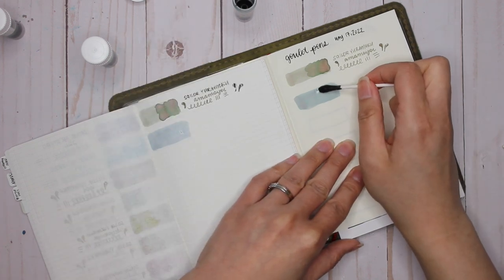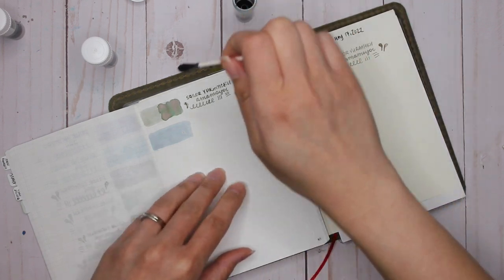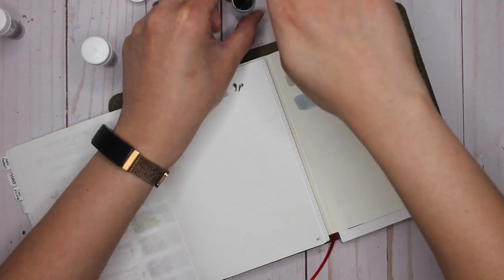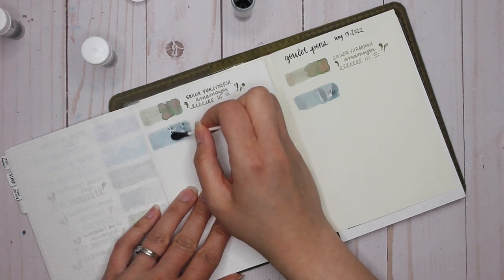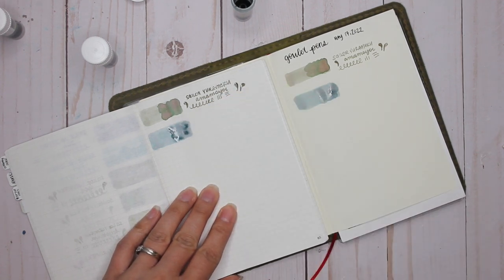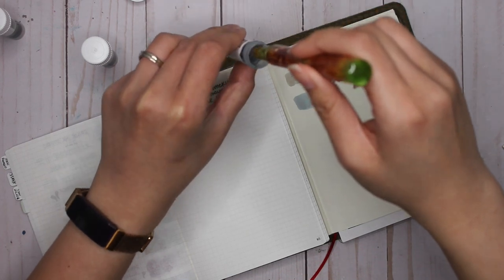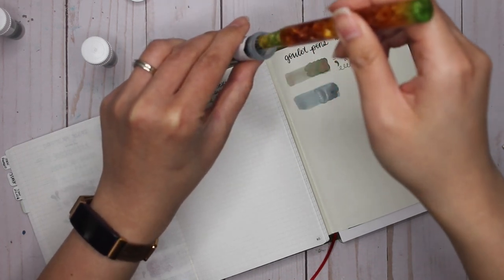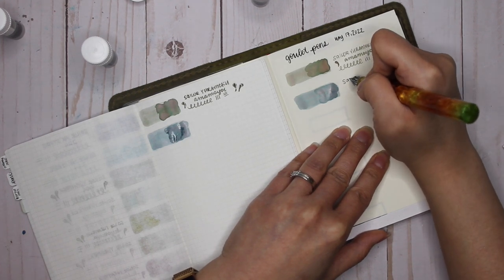Oh my gosh, look at how that's already showing different colors. Beautiful. Oh wow. And then going in here with my glass dip pen, drying that off first. Whoops. So Sailor Yurameku.